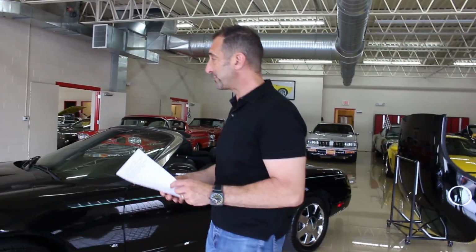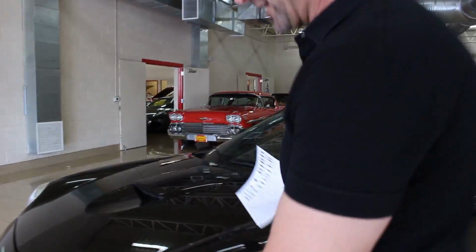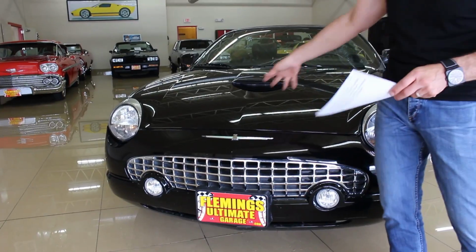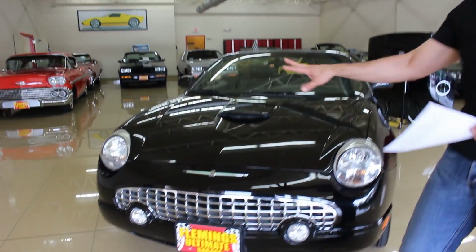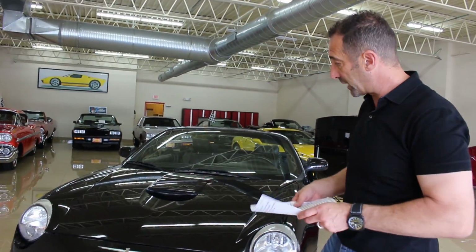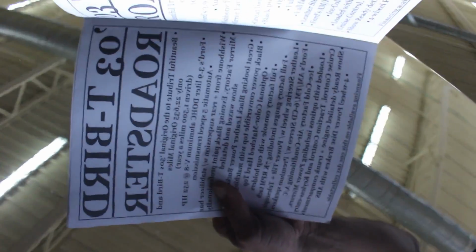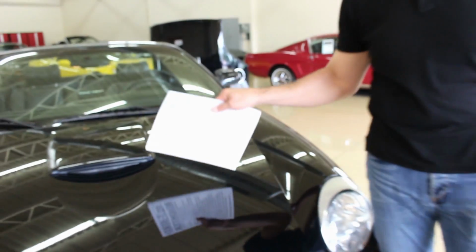All right, let's talk about factory paint. First off, check out the styling. So you're getting a little bit of the 50s wrapped up in here. You're getting that T-Bird scoop. You're getting that egg crate grill. You can see some 60s T-Bird pieces in here as well. And then you throw in really nice looking factory paint. We metered this car. It appears to all be factory paint, and it's well taken care of.